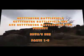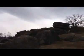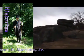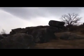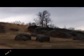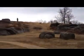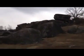Okay, this place needs no introduction. This is a series of videos that we're going to do here on Gettysburg Battlefield Facebook called Devil's Den. And this is going to be Devil's Den Part 1. This area that we're looking at here, as I scan around to the right and then back to the left, is known as Devil's Den.